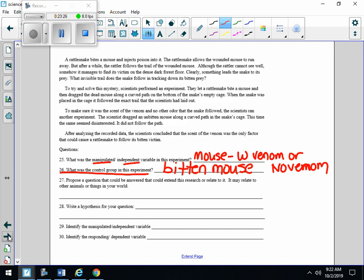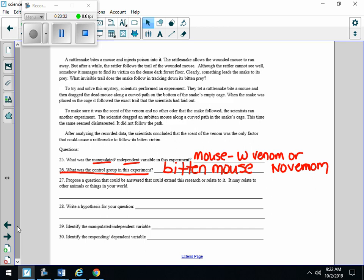Does anybody think they wrote a good question? Can I hear yours, Logan? Right. Okay, so even species. Is there a certain species of animal or a rat that a snake prefers? So there's questions that can extend this. When you ask a question to extend it, it really should be something to make our world better, right? Generally, because we're so egocentric humans, we want to do things to make ourselves better.